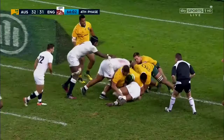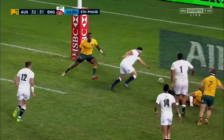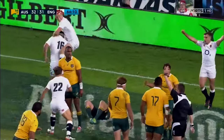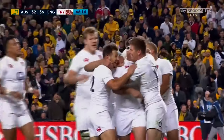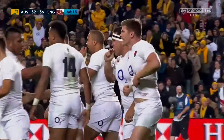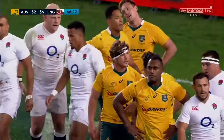England look for another here with this one in the balance. They're playing a penalty. Care, George off his boot, falls on it, and Jamie George has scored. He chipped through last week to help create English rugby history. Well, he's scored this week to add to the story, maybe.